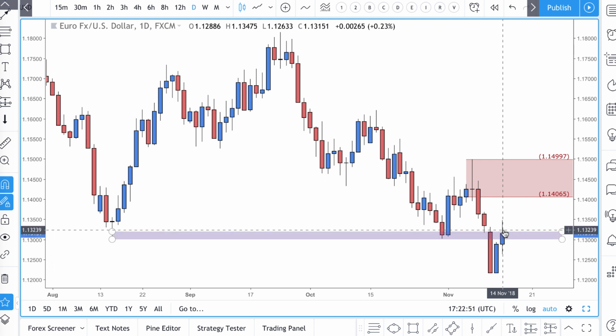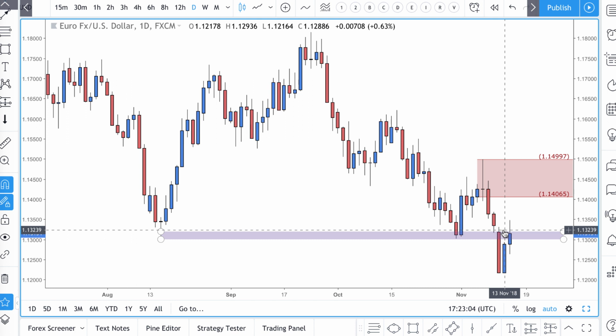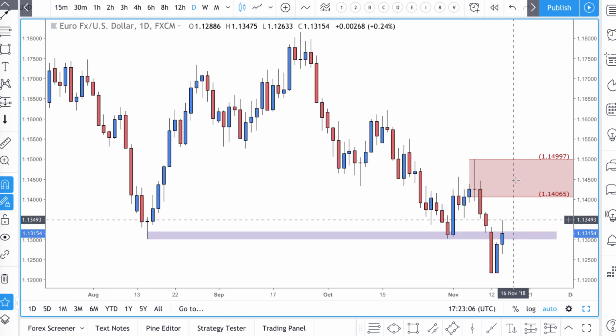But I'm going to look at this from a dollar perspective, because I'm a buyer of the dollar at the moment, from a fundamental perspective. So what I have to believe, if I'm shorting here, is that this is a bargain area. Now I'm going to say that this isn't a bargain area, and this is my reason why.